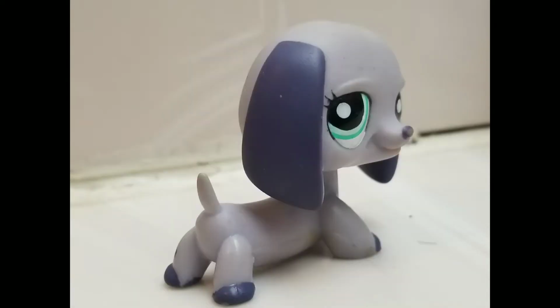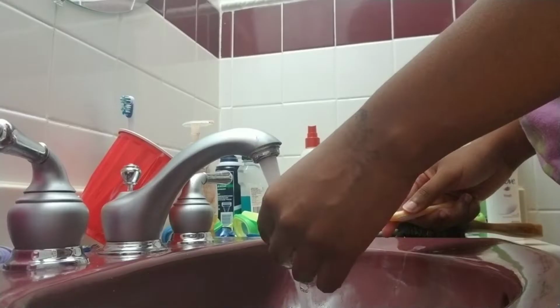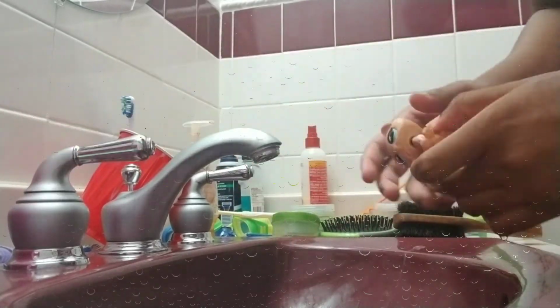If you have an LPS with ink stains, sadly, ink stains will not go away with just soap and water. Even nail polish remover doesn't help. But don't worry, we're gonna fix that.